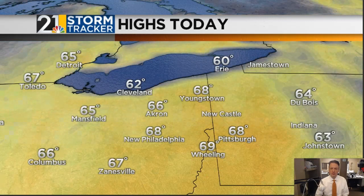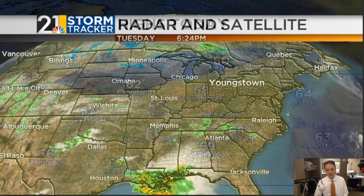We overachieved a little temperature-wise today. Got up to 68 at the airport today. One of the warmer spots across the region was right here today. We matched the 68 in New Philly and in Pittsburgh. Cleveland only got to 62, a little bit of a lake breeze today. Kept Cleveland to Erie just a little bit cooler.